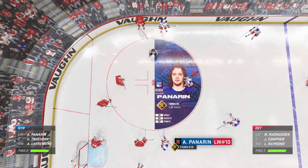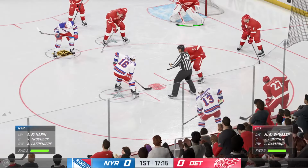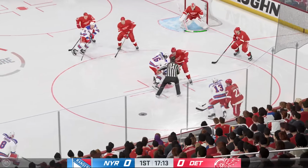Panarin's great at finding his teammates with passes nobody expects him to make, guys. His third eye zone ability and his high hockey IQ allow him to make plays that nobody sees coming.